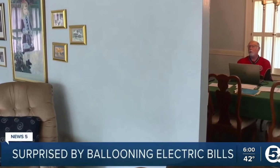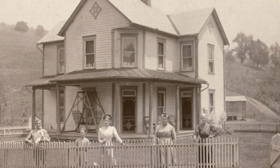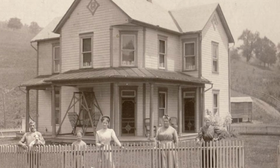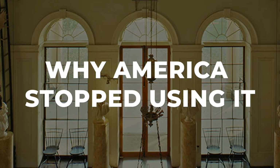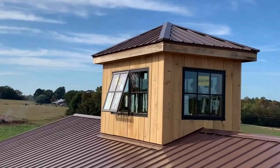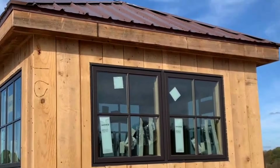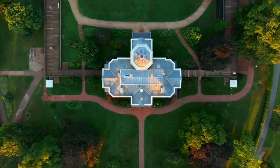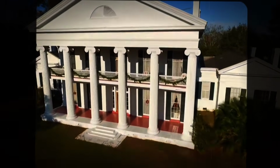That number, one state out of 50, stopped me, because this is not a new technology, it is not an experiment. It is one of the oldest cooling systems in America. Thomas Jefferson designed Monticello with a large central hall, aligned windows, and an octagonal cupola at the top of the house, specifically to draw hot air up and out through natural convection. The same principle was at work across the region. No electricity, no fan, just architecture shaped around moving air.